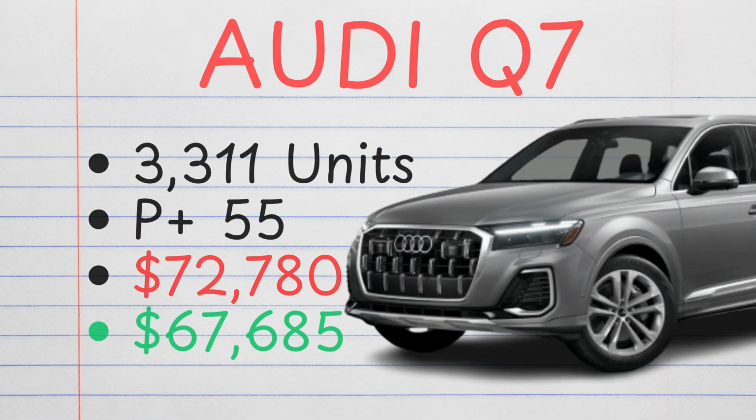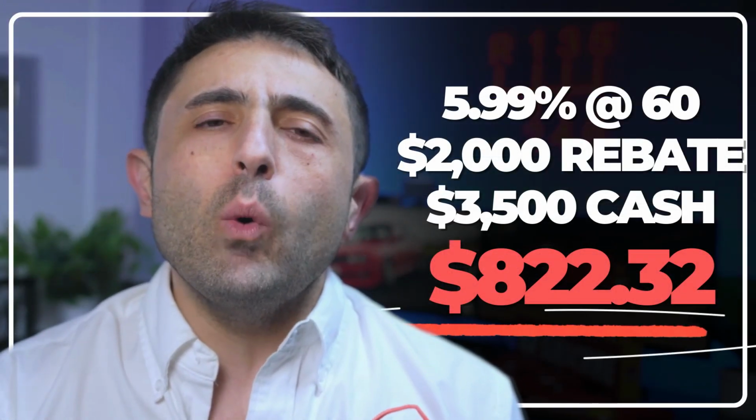Next is the Audi Q7. Audi currently has 3,300 Q7s in stock, with a large chunk being the Quattro Premium Plus 55 all-wheel drive. The one I've got picked out has an MSRP of $72,780, and targeting 7% off the MSRP would land us a lease payment of $822 a month.